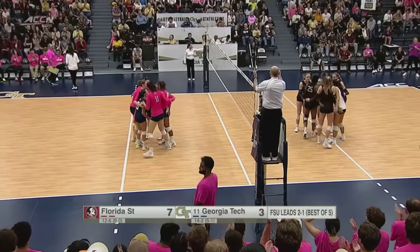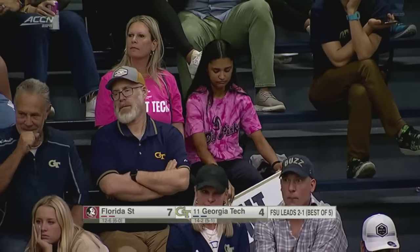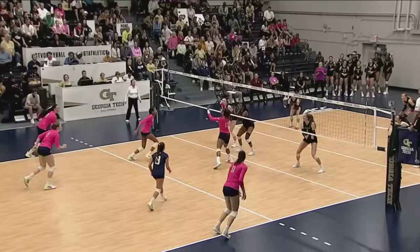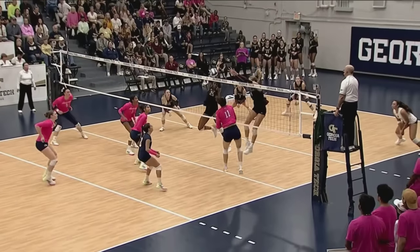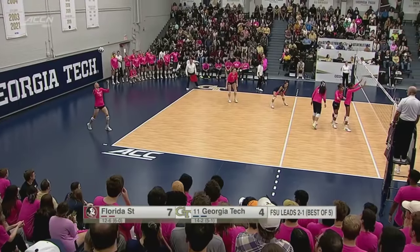Georgia Tech as Mendez was able to get that off the outside edge of the block. Mendez, even though she's only a freshman, she plays with top players in Brazil. She can carry the load of an offense as well, making good shots going into the middle blocker on that one.